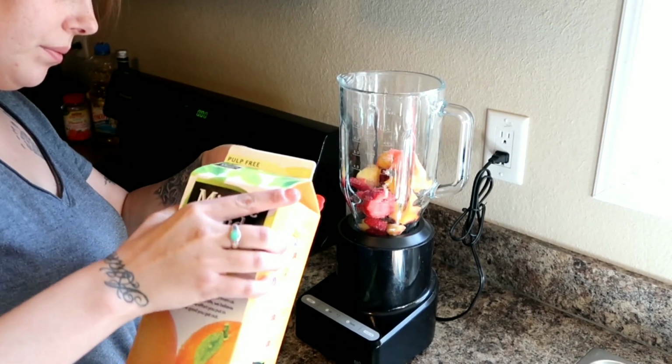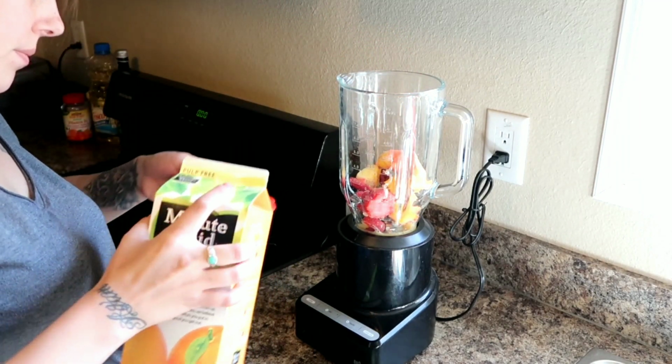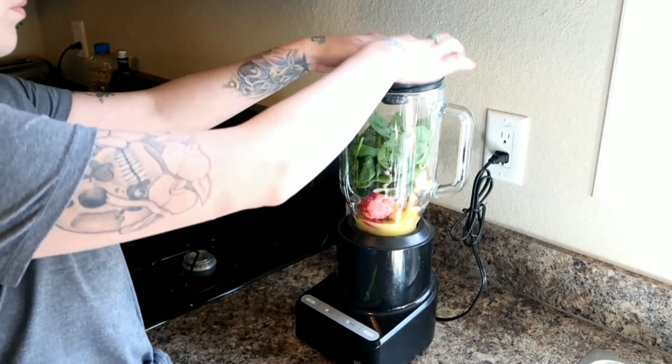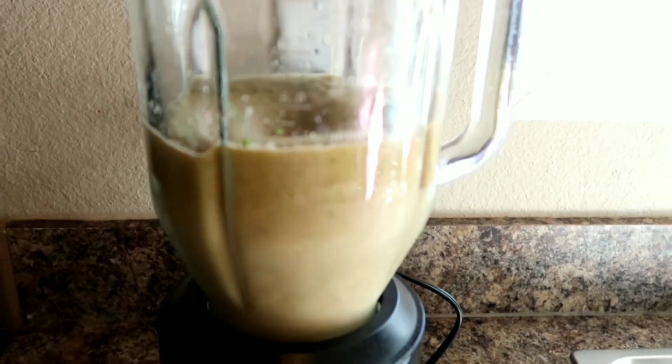Next, to go with their pancakes, I'm making them these little smoothies, and it's just some frozen strawberries and frozen peaches, and I'm putting in a little bit of orange juice, and I'm putting a lot of spinach in here, and this is a really great way to sneak it in for the kids, and they don't even realize it's in there, and they love it.